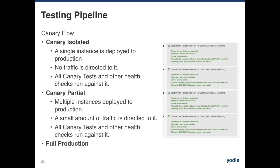Okay. I'm curious about who initiates this. In other words, who pushes the go to production button? I'm going to show that next.